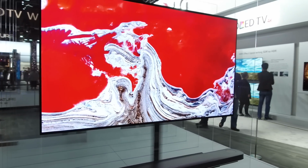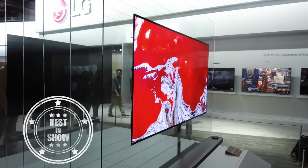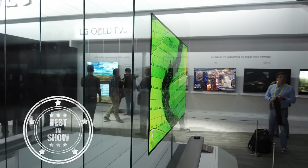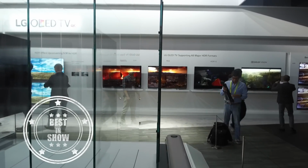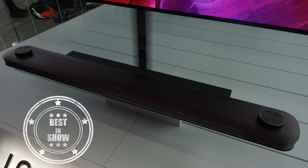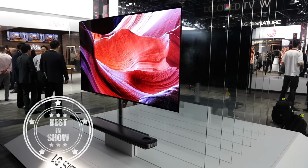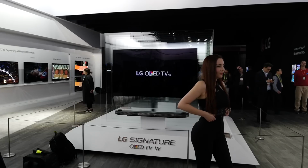This model is just 2mm thick and is mounted on the wall using magnets. All the connections, electronics and speakers are housed in a dedicated soundbar that also supports Dolby Atmos. And the TV also supports every HDR format, including HDR10, HLG, Dolby Vision and Technicolor. The W7 will be available in 65 and 77-inch screen sizes, with a design that is as gorgeous as its picture.